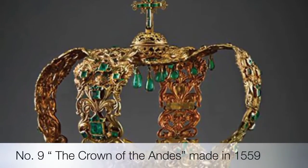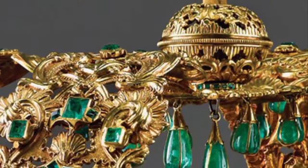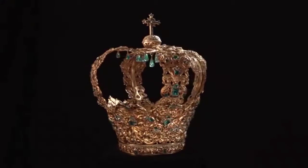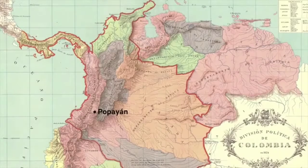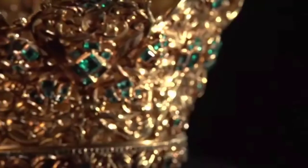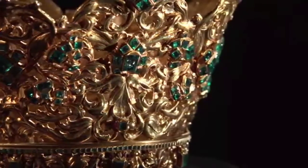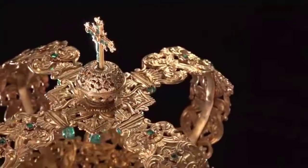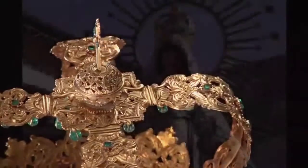9th on our list is the Crown of the Andes. This is the only crown in the list that is not made for mankind. It is far more divine. It was for the Virgin Mary, the Immaculate Conception of Popayán, Colombia. It took 6 years to complete with 25 goldsmiths, 5.3 pounds of pure 20-carat gold, and 1,500 carats of vibrant green Colombian emeralds. Finished in 1599. It was only used during special occasions.